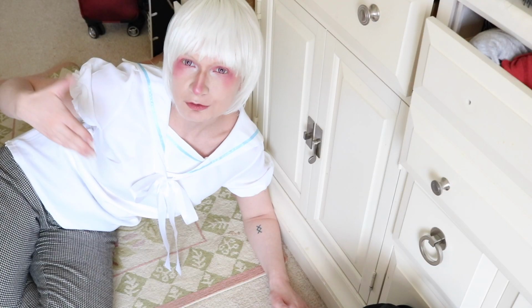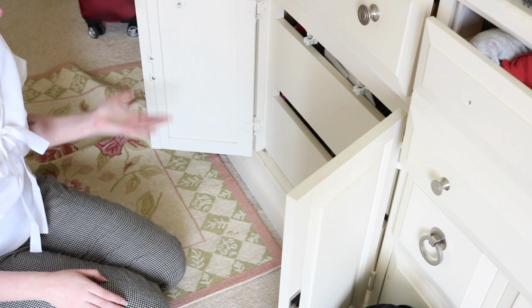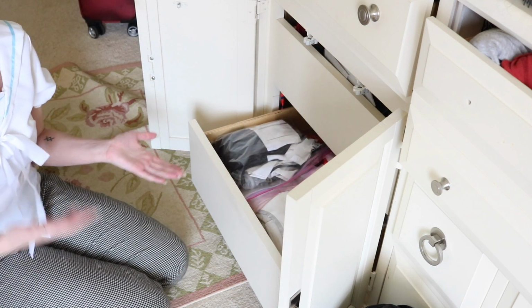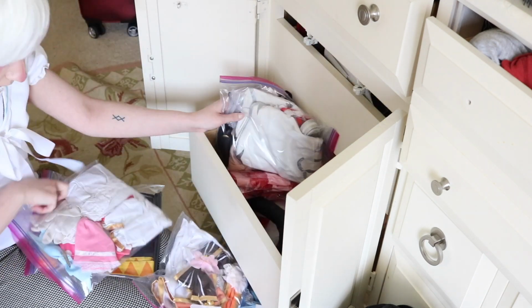Yeah, we're gonna go with white and let's take a look at some more of my cosplay accessories because I have them in places all over, and see if we can figure out something with the hair. If you watched my cosplay storage tour, then you know that I keep a lot of accessories in this thing. I have a top and a bottom drawer. The bottom drawer is all the things that correspond with actual cosplays. This top drawer is just random miscellaneous stuff.